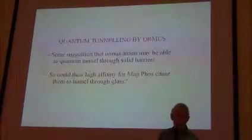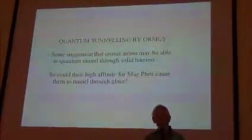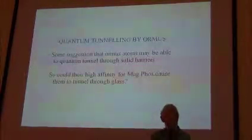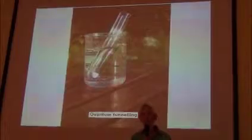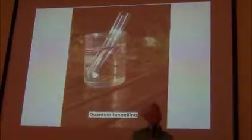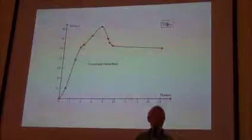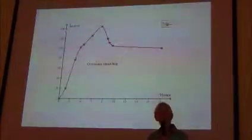Because of the intense affinity of magnesium phosphate for Ormus, I thought it might be able to make a demonstration of the ability of Ormus atoms to quantum tunnel through solid barriers. So I set up this one where the beaker contains a strong solution of Dead Sea salt, and the tube has magnesium phosphate, and I just dowse this at intervals. To begin with, of course, there is no dowsable energy. But after about 7 hours, it reaches a peak, and then for some reason goes down a bit. I don't know why.